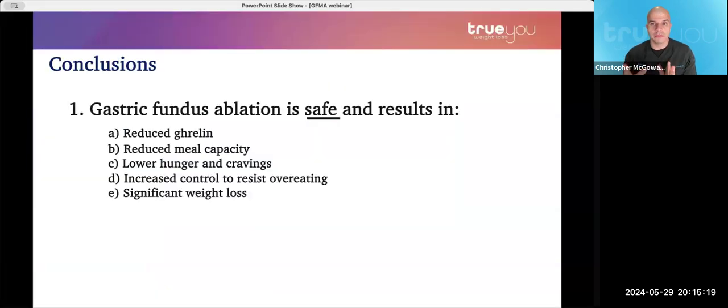So that is a summary of the Ablate Weight study. What can we conclude? Well, we showed that this technique is safe and that it clearly results in, and all of these results were statistically significant, which is important. It reduced ghrelin, meal capacity, hunger, cravings, and it increased control over, or the ability to resist overeating. That's really important. And of course, it led to significant weight loss.